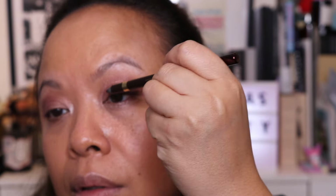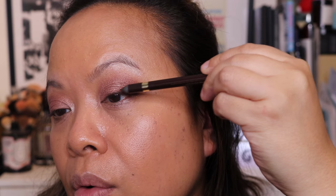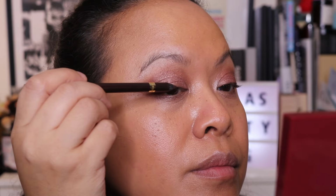So I've just added a tiny bit of wing. A gel liner is a little bit different to a liquid liner because the impact takes time to come through, because you're kind of going over it to get it to come out. But it's a really soft pencil and looks really nice and soft on the eye. You just do the other side.